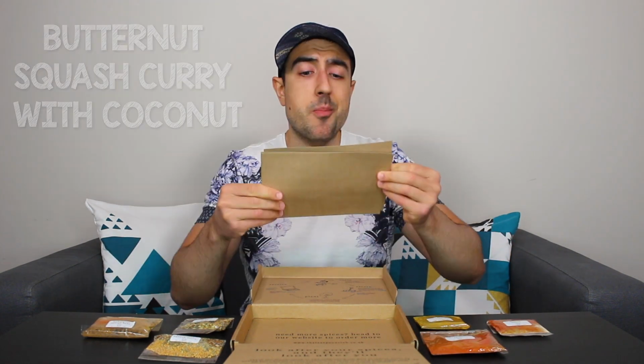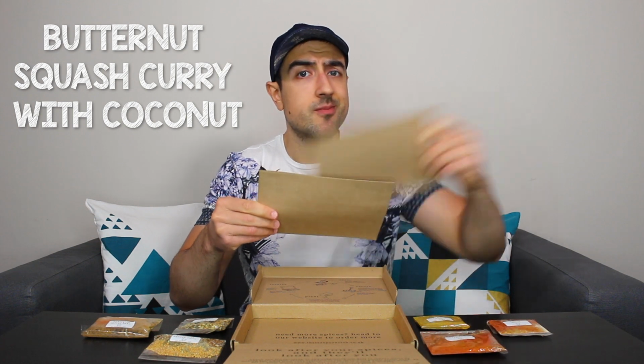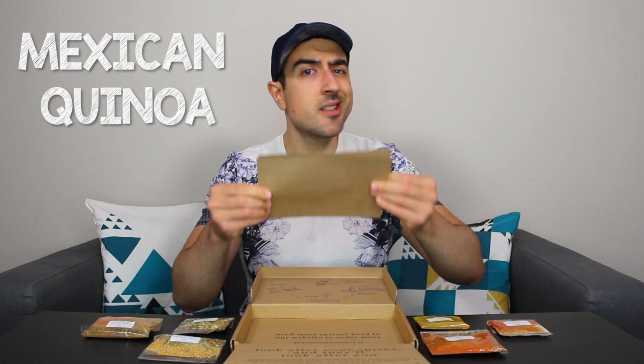Inside we have a number of spices including cumin seeds, ground coriander, garlic powder, and many more spices, with which you can prepare the following 5 meals. Vegetable chili, butternut squash curry with coconut, red lentil dahl with tempering oil, Mexican quinoa, aubergine bake. Nice, that's a good variety.